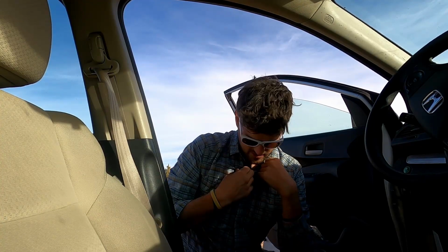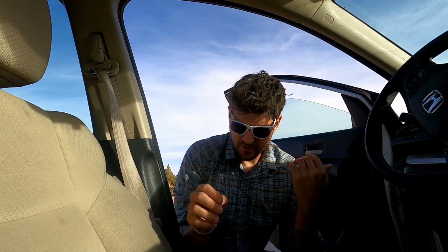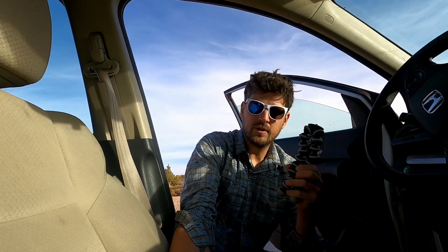Try to stay out of the sun as much as possible. That's why I wear the long clothes as well. Cliff Bar, my tripod, because it does get dark in there. Even if it's sunny out here, it does get dark.